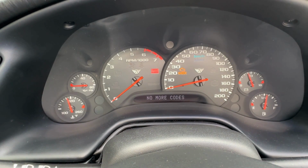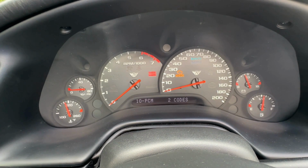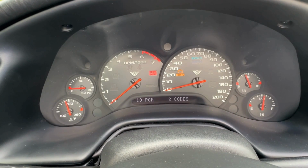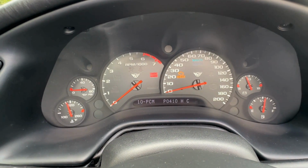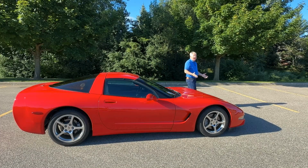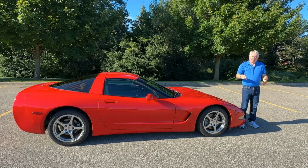But it tripped this code when I bought the car, and I had my code reader with me. And so I was able to discover what the problem was, realized it was not going to deter me from my 1,200-mile trip back to Michigan, and so I just went on my way. But now I've got a secondary air pump system that I'm going to have to deal with to try and figure out what the problem is. And that is my overview of what to watch out for if you're shopping to buy a C5 Generation Chevrolet Corvette.